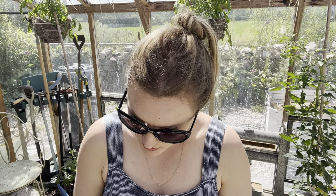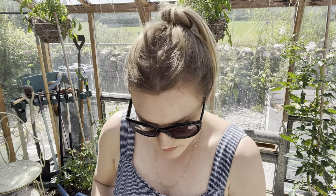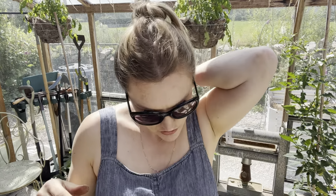Hopefully next time I come back on, these will all have sprouted and I can show you them. I'm thrilled with my greenhouse, as you know. I'm chuffed to bits with our outdoor space, which we've not been able to use for about a week because of the weather.